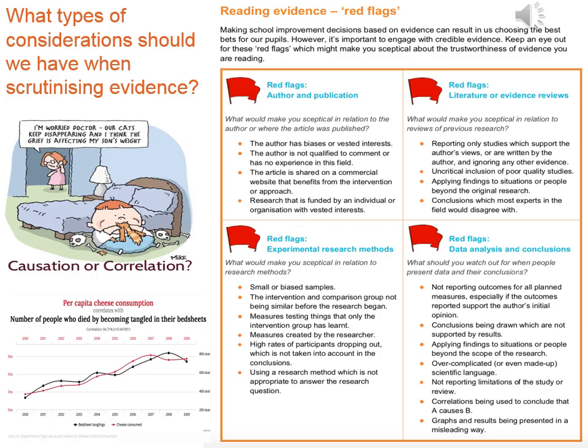Again, with this page, some of this is within the IEE's Engaging with Evidence guide. There isn't lots of time to discuss this today. I know I said I'd limit this to no more than an hour, and I know you'll have a busy INSET day and I don't want to go over, but just so that you've got this for the future, something to look out for when you're looking at sources of evidence is whether there are any red flags, and they're here, but I'll just touch on a couple.